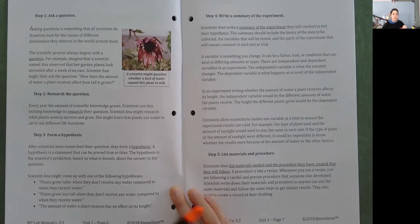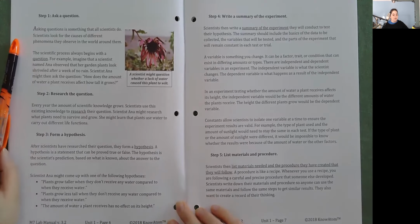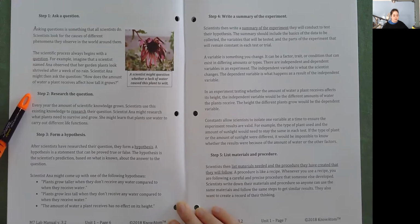Step 1. Ask a question. Asking questions is something that all scientists do. Scientists look for the causes of different phenomena they observe in the world around them. The scientific process always begins with a question. For example, imagine that a scientist named Anna observed that her garden plant looked shriveled after a week of no rain. Scientist Anna might then ask the question, how does the amount of water a plant receives affect how tall it grows?